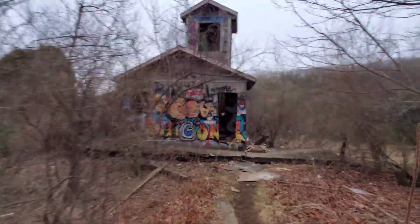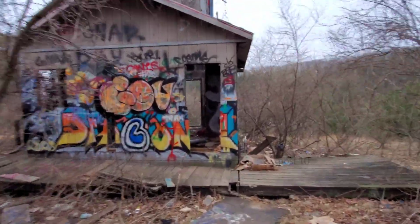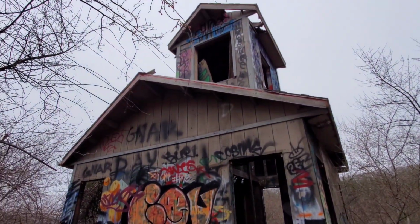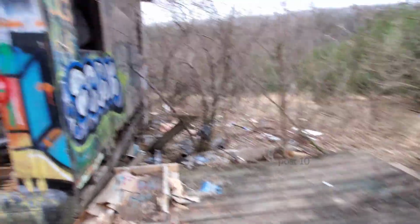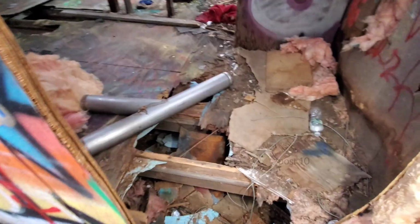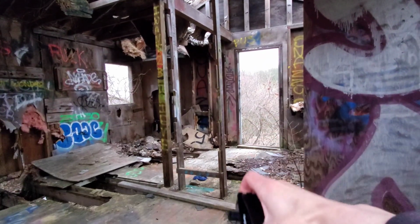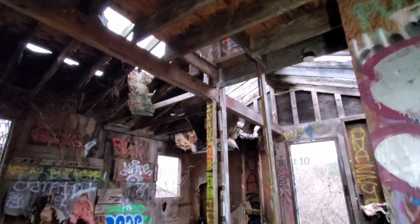Okay, let's move in. Anybody here? I gotta say, this would be a cool place to hang out at night. And it looks like hundreds of people are doing it. We're not even gonna walk in here. This is all we gotta see. So you see that right there? There would have been a ladder going upstairs. See that little hole?